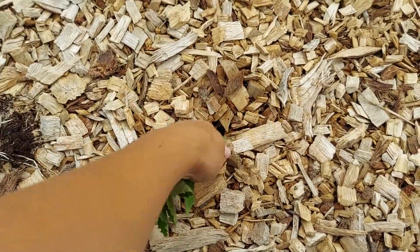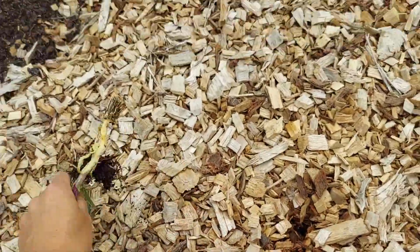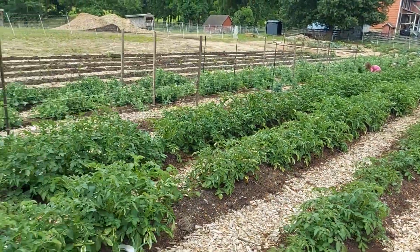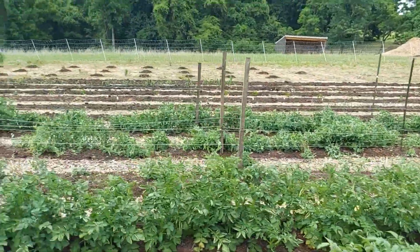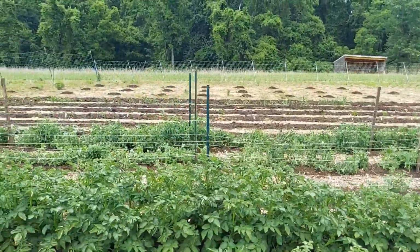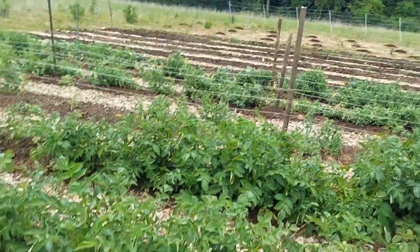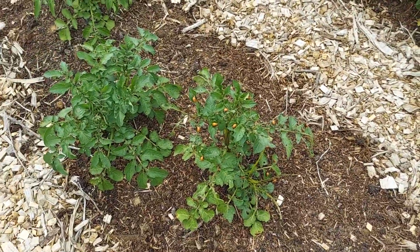Weeds. The key is to pick them as you go. Don't ever let them get too out of control. Those little mounds over there in the distance are acorn squash, spaghetti squash, butternut squash, and some pumpkins.